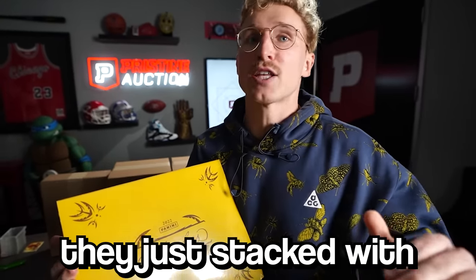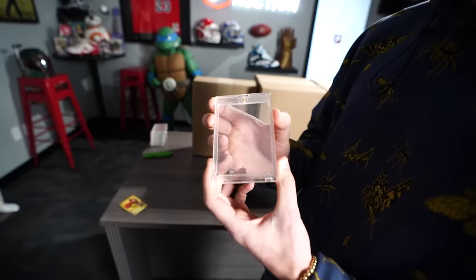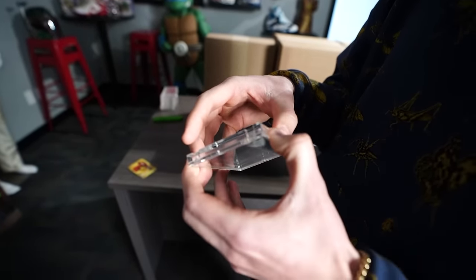But right at the gates, you guys have seen me open Panini Flawless. They're just stacked with only crazy cards. So rather than opening 100 trading cards and you hope you get one good one, they just guarantee 7 cards. And all 7 are absolutely bonkers. We even got the super nice magnetic top loaders for when we open this Panini Collegiate.